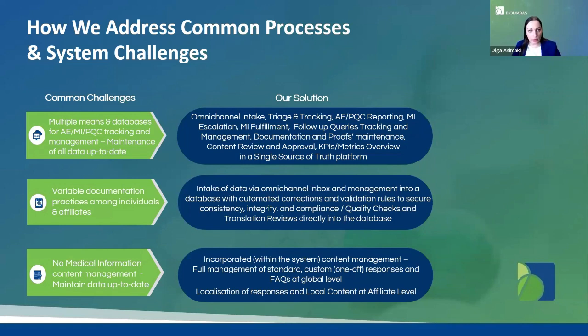Exactly. And this is what I will try, very briefly, to address in the next couple of slides, because these are the common challenges that companies face with their databases and systems. So what are the common challenges? Multiple means and databases for adverse event, medical inquiry, and PQC tracking and management. And of course, maintaining all the data up to date.